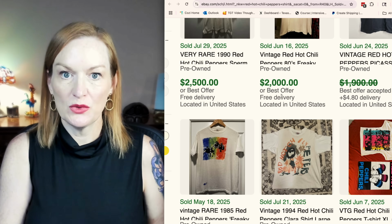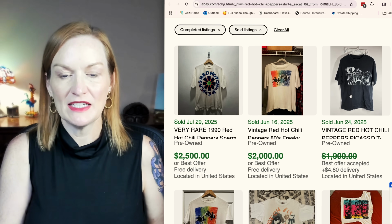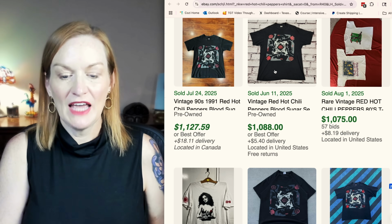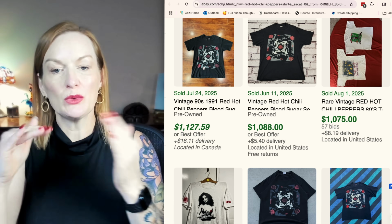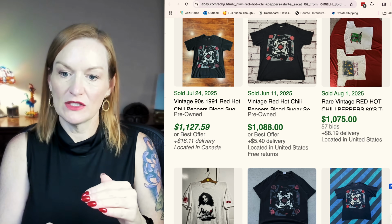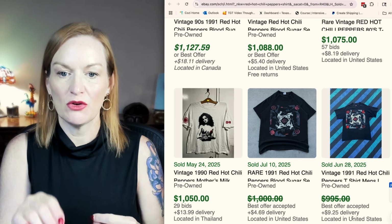But here it sold for $2,000 and here it sold for $1,800. I'm also noticing the Picasso t-shirt. This one sold for $1,900 with best offer taken. And here again for $1,200 with best offer taken from a different seller. And then this is the Blood Sugar Sex Magic shirt that has sold multiple times. You see it here, here, here, here, all different sellers, over $1,000 on those two, and best offer taken. So probably $800 to $900, I'm guessing, on these over here.